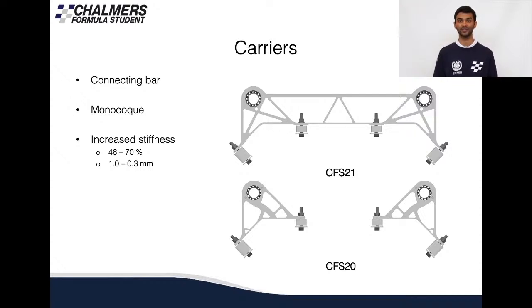Compared to the CFS20 carriers, the new one has an interconnecting rod between the left and right carrier. This bar was added because of a different simulation setup that takes the flex of the monocoque into account instead of assuming a stiff mounting. The simulation considers different driving conditions, such as left turn, right turn, braking, and so on. And all of this resulted in an increased stiffness from 46 to 70% depending on the condition. And the deformation went from 1 mm to 0.3 mm.